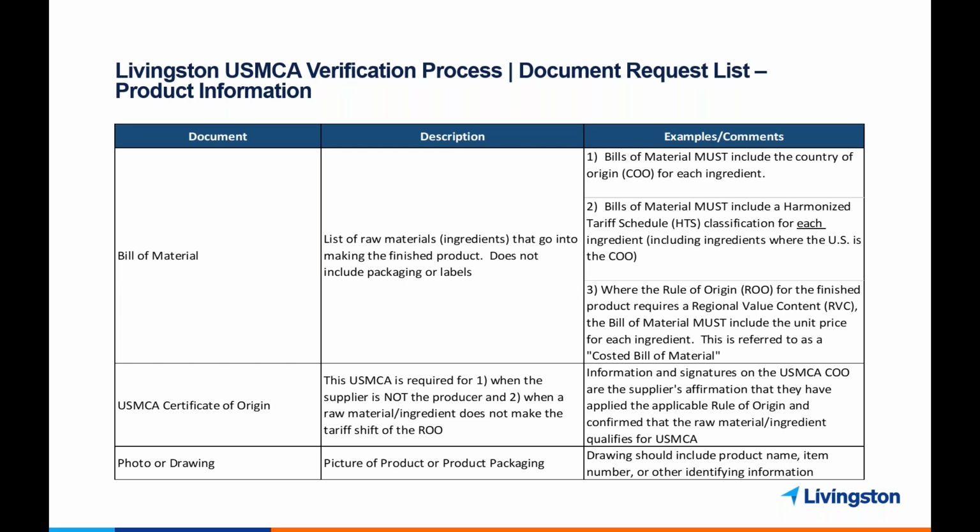Where a rule of origin, because remember, you qualified this, required a regional value of content rule of origin, you must include the unit price for each ingredient. It's referred to as a cost of bill of material. Again, if you're qualifying your product, you know that rule of origin, you know what we need.